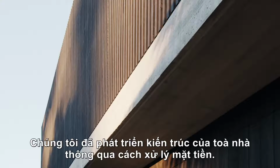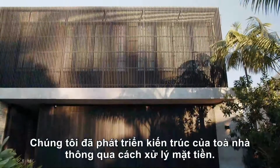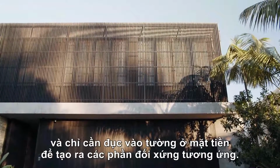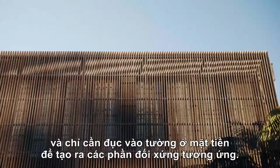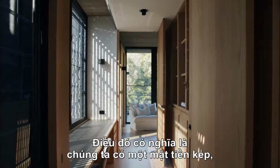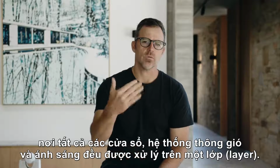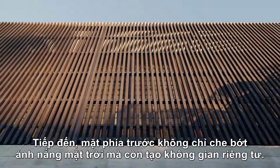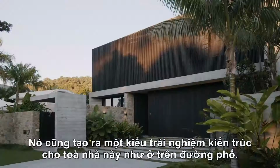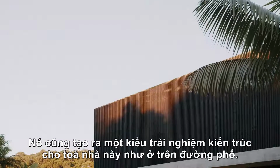One of the things that we have been developing in our architecture for some time now is how we deal with the facades of buildings. We've tried to move away from a series of windows just punctuating a wall into the facade being seen as a homologous item in itself. What that means here is that we've got a double facade where all the windows and the ventilation and light are dealt with in one layer. And then there's the screen in front of it that deals with not only the sun, but also privacy, and creates the architectural dialogue that is very much the experience of this building from the street.